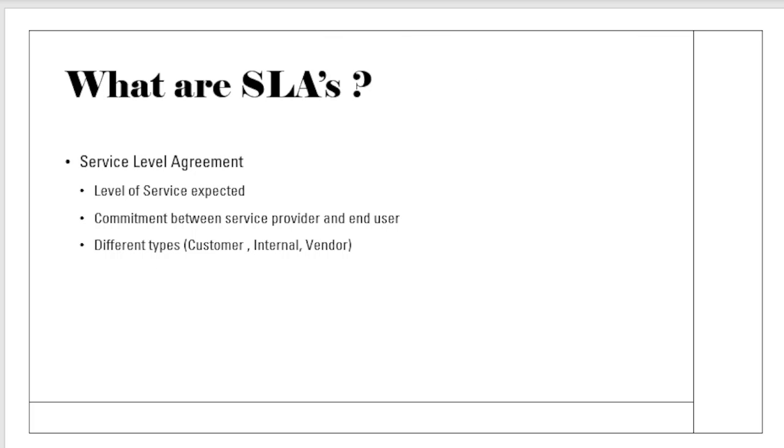So what's an SLA? It stands for Service Level Agreement, and it's about setting the expectation of the level of service a business would require. It talks about the commitment between a service provider and the end user. What are they expecting? What is the commitment between those two parties? And there are different types, different varieties and different levels of service level agreements: customer service levels, internal service level agreements, sometimes called OLAs, and vendor agreements, vendor service level agreements.